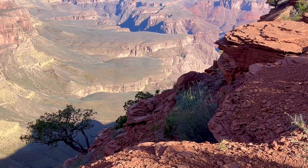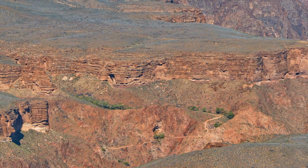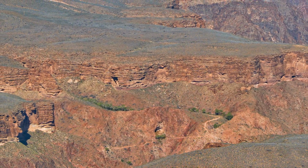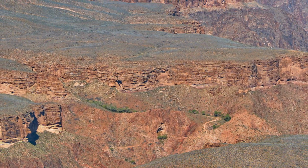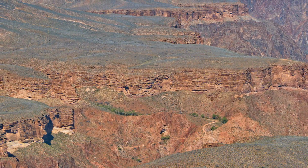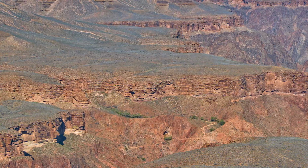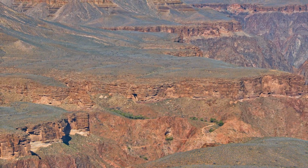Now if you look right through here, you see a little crack, and you see some trees in there, a little green spot, a little bit of color. That is where the Bright Angel Trail comes up from the river on its way to Indian Gardens. That little spot in there is an area known as the Devil's Corkscrew.